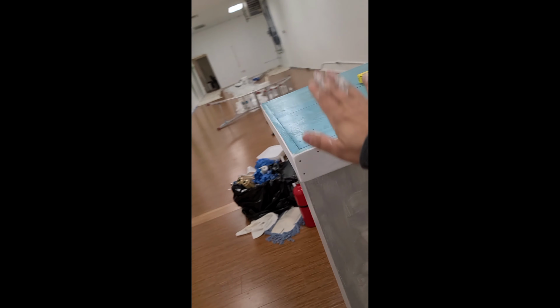Yes, the window will be done. We just have to wait until the smoke is gone, because there's so much nastiness out there. So we're gonna paint the door green on the outside and the window on the outside green. And then we started on the bathroom.